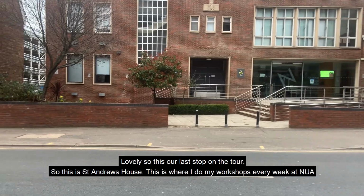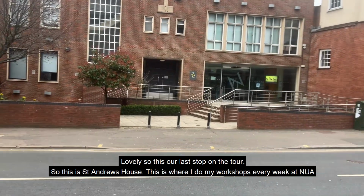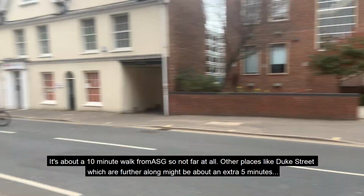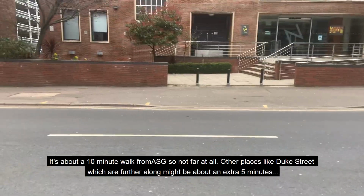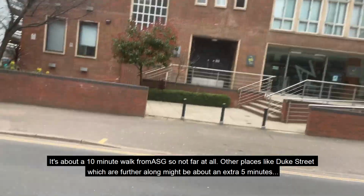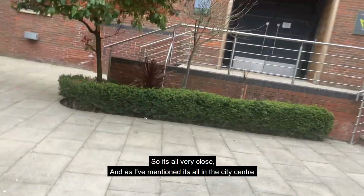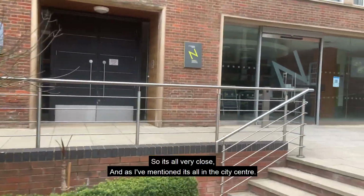Lovely, so this is our last stop on the tour. So this is St Andrew's House. This is where I do my workshops every week at NUA. It's about a 10-minute walk from ASG, so not far at all. Other places like Duke Street, which are further along, might be about maybe an extra 5 minutes, maybe maximum 15 minutes walk around the campus. So it's all very close. And as I've mentioned, it's all in the city centre.